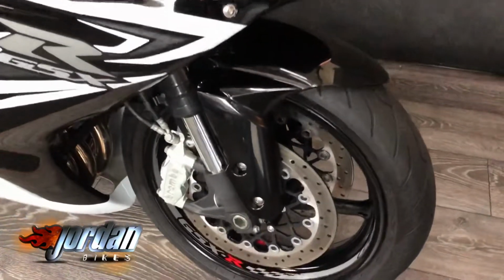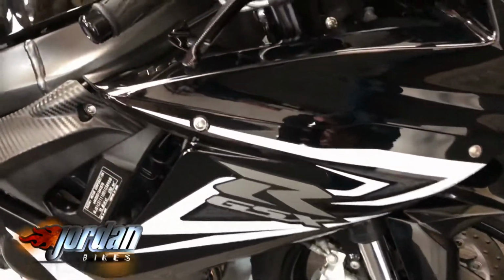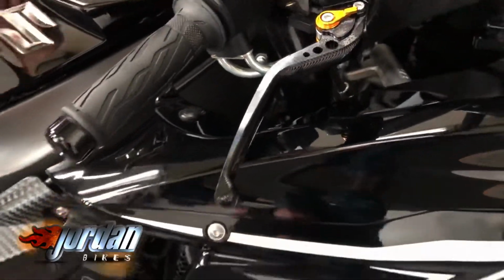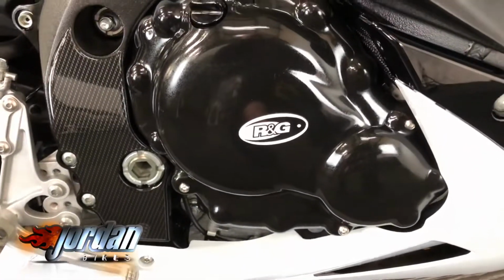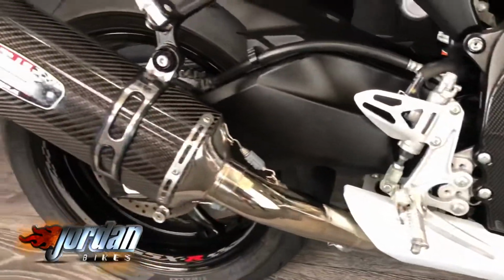You've got big piston showa forks, you've got Brembo brakes. This one's been fitted with some lovely extras. It's got a tinted double bubble screen. It's got them Bike Tech aftermarket billet levers. It's got a full system on it, so it's a full Yoshimura exhaust system with the carbon end can. It's got a tail tidy.